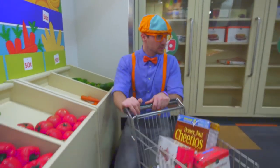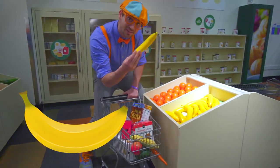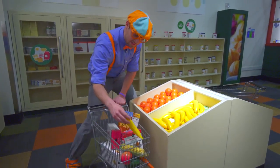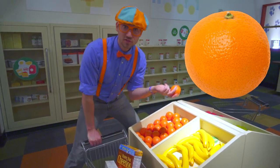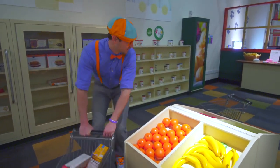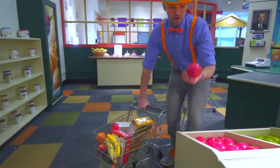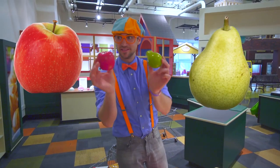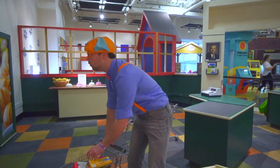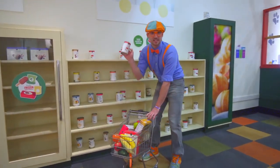Yum. Ooh, what's over here? Banana. Bananas are tasty and healthy. Orange. It's an orange. That's orange. Woo. Beep, beep, beep. And we can also use an apple. And a pear. Yum. Ooh. And we can't forget about our diced tomatoes.